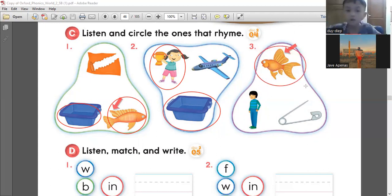Fin and? Fin. Fin and? Fish. No, no, no. Fin, this is a fin. And how about this? What is that? Fin. Pin, it's a pin. Yeah, again, fin, pin.